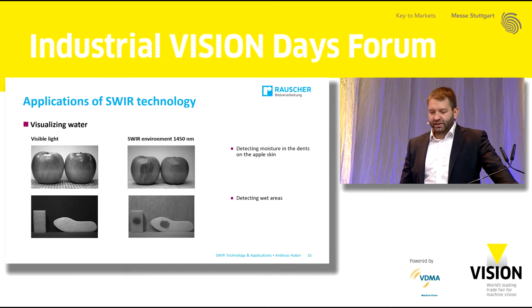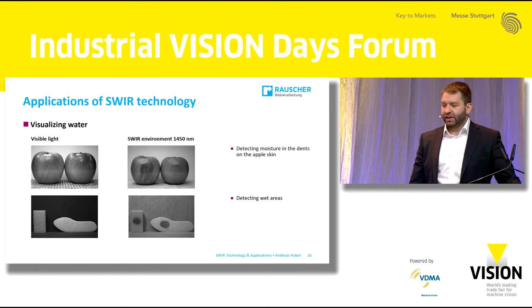And then we have a sponge. In the visible light, it looks good, it looks dry. But in the SWIR environment, you can detect the wet areas.